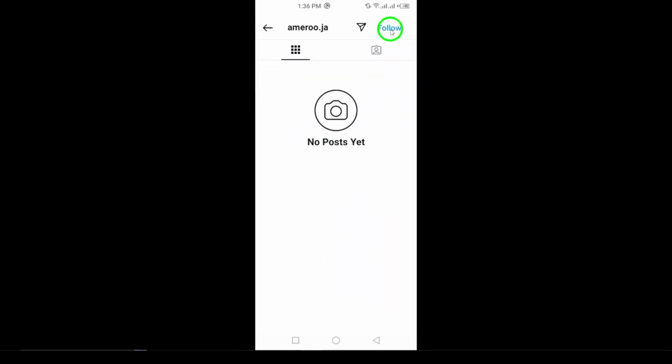Lastly, examine comments and tags. Check if you can see their comments on your posts or if you can tag them in a new post. If you can't see their comments or can't tag them, it's possible they've blocked you.